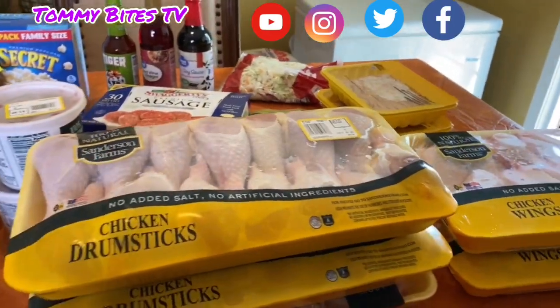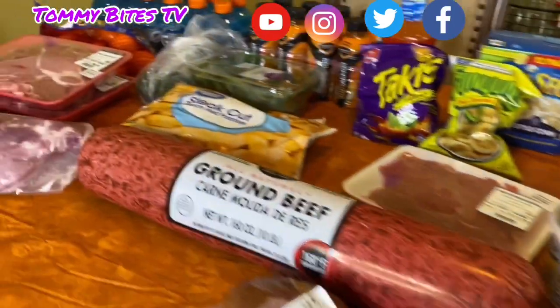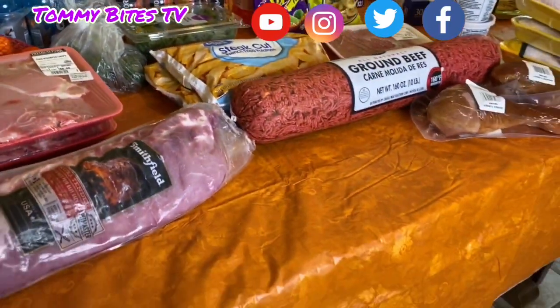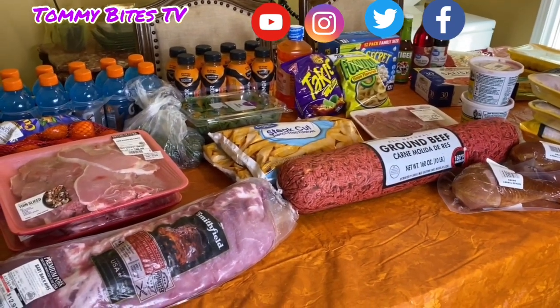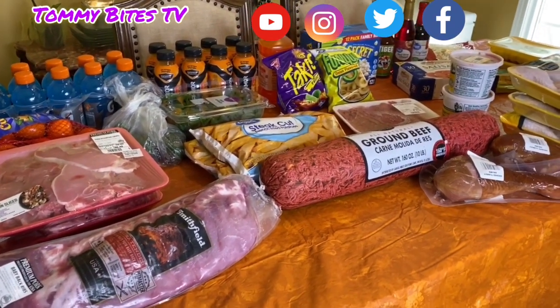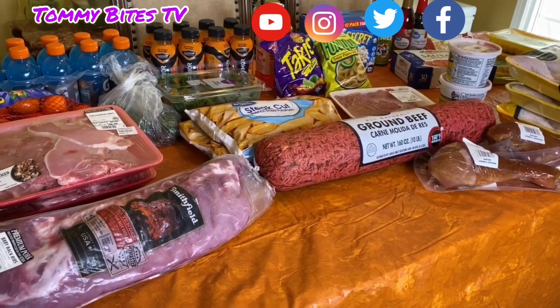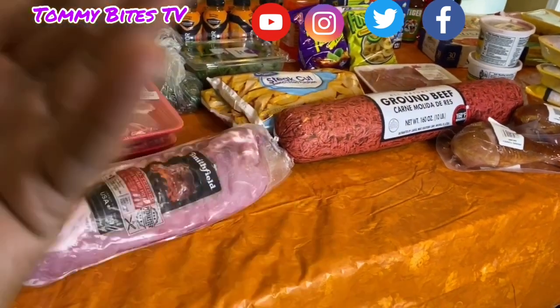so I got a few packs of different things, and I'll give you the prices if I can remember them off my head. My budget was $100, but I gave myself a grace of $150 because meats have gone up. But I did go over my budget, maybe not for the meats, but because I added some other things to it, that's why I went over my budget.